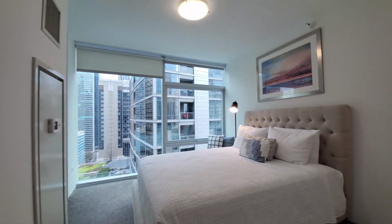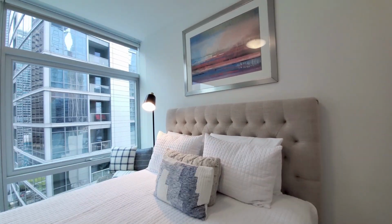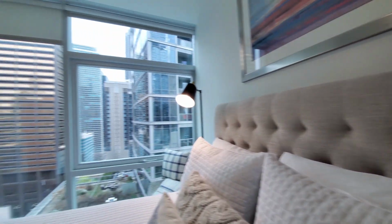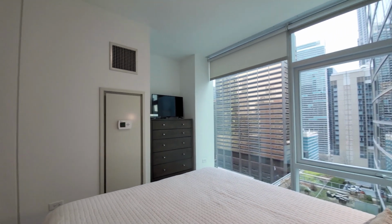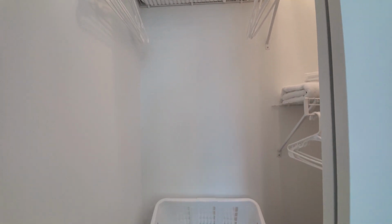Bedroom 2, set up with a queen-size bed, little seating area, chest of drawers, again with a TV, and linens in another laundry basket in the closet.